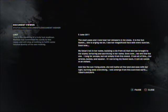The years pass and I now hear her whispers in my sleep. It is the Sun Queen. She is urging me on. I see her magnificent face with every sunrise. Soon now. My Solari toil in her name, building a city from all that she has brought to the island, torturing and sacrificing in her name. Soon now, we will find the one.